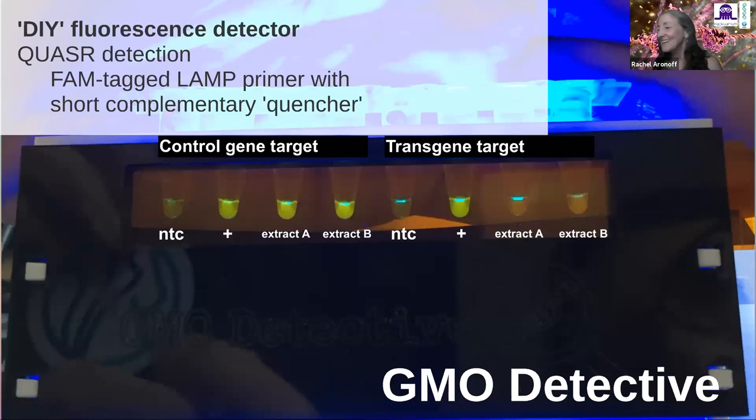Okay, I'll go on. So this image actually shows one of the sets of results from the workshop that Guy did last October in Aquarium for its 5-year birthday party. And so basically there were 4 tubes for the control gene target, which was a plant gene, and the transgene target gene. So each of them have the sets of primers and the tag and the quencher for the correct targets. And then there's a non-template control for each of the 4. There's a positive control for each of the 4, and then 2 extracts that you have here. So you can see, even though both of the extractions were quite good, neither of them were transgenic. The positive control Guy used, I think, was Kellogg's cornflakes, which is full of the GMO.